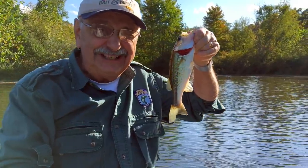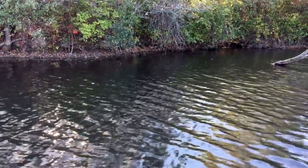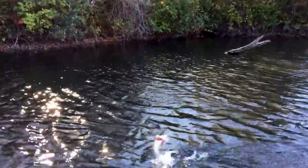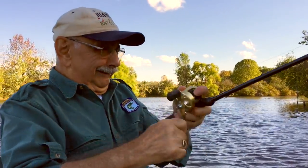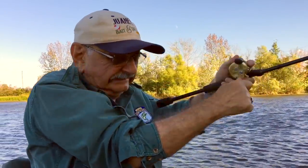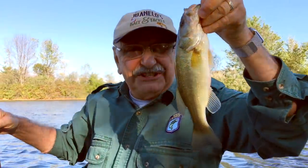Nothing big, but good enough to eat, I think. 10 1/2 inches. Every cast. I'm getting little ones on every cast. This one's a little bit bigger. I haven't even shown you all the little ones I've caught. They're just hitting on every cast today. See what I mean? 10 1/2 inches again.